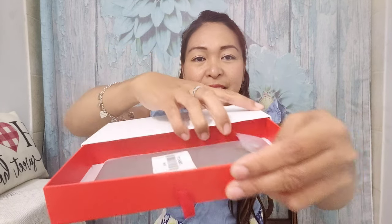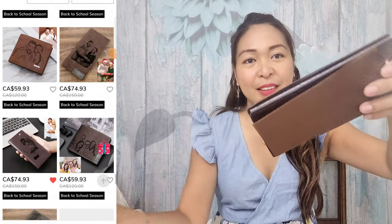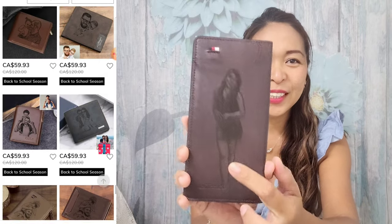So this is my second time, because the first one I already had was the wallet for men that we gifted to the father of my kids, and this time is a wallet for women. This is also a personalized kind of wallet, guys, because I provided them my photo, so you could also do that. And I will put the picture here where you could see lots of varieties of wallets from their company. And this is my photo that I provided to them.